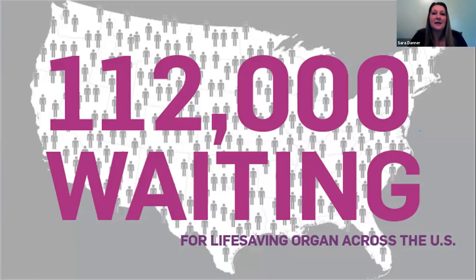Here in St. Louis, I know I'm a big Cardinals fan. Unfortunately, we're not going to be at Busch Stadium tomorrow, but I use Busch Stadium as kind of our visual aid to say we could fill it up about 2.5 times. And that's how many people need a life-saving gift. So if that gives you that visual to help you understand that there is a great need for people to sign up to be donors.